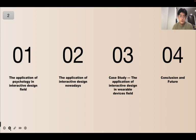I subdivided my whole presentation into four parts. The first part is the application of psychology in interactive design field. The second part is the application of interactive design nowadays. And the case study part is the third part, the application of interactive design in wearable devices field. Finally, the conclusion and the future.